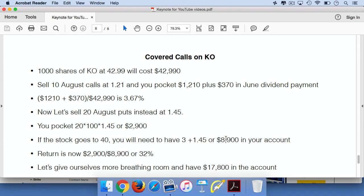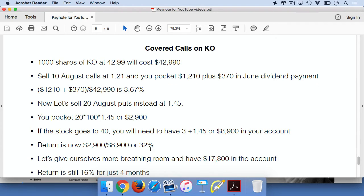So now let's recalculate our return. We're pocketing $2,900 before commissions. And in all these calculations, I've left out commissions, but they're fairly minimal. $10 here, $10 there. It's not going to affect these numbers very much, assuming you're using a discount broker. $2,900 we pocket. We have cash in our account of $8,900. So now we're talking about some real returns here. Now we're talking about a 32% return over just 4 months.